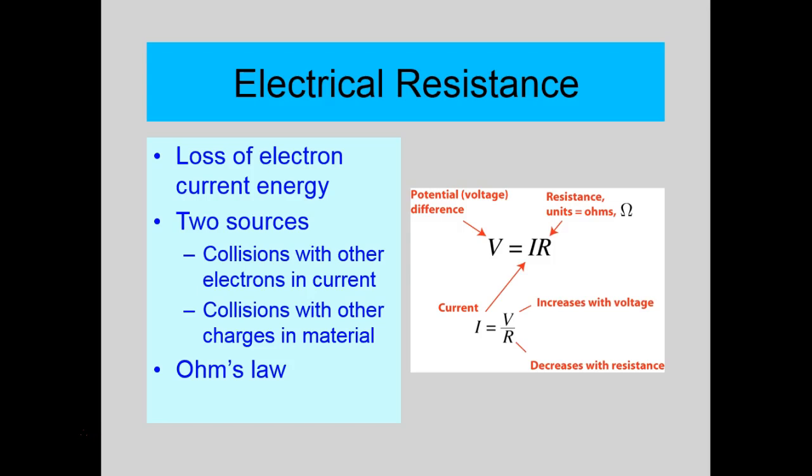Now, two sources I just mentioned: collisions with other electrons. You wouldn't think they would collide. They probably don't actually collide, but they get close enough to each other that they repel each other, so ones get pushed backwards or sideways. The other is collisions with other charges in the material. If it's not other electrons, the other charges would be positive charges, getting close to a positive ion and then getting drawn in and sucked in so it's hard to keep moving, or a negative ion pushing them back again like the electrons did. So, other charges in the material.